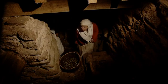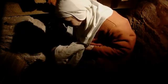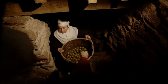If I go up, do you want to pass them up to me? Yeah, that's fine. With so much fruit ripening on the farm in autumn, it can't all be consumed at once. Without refrigeration, the best way of preserving it was to store it up in the loft. Yeah, no problem.